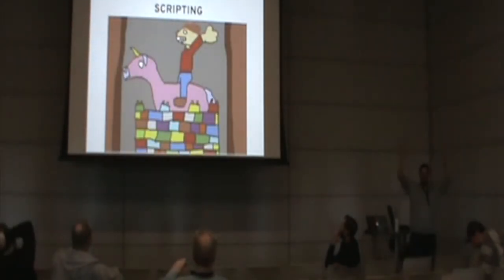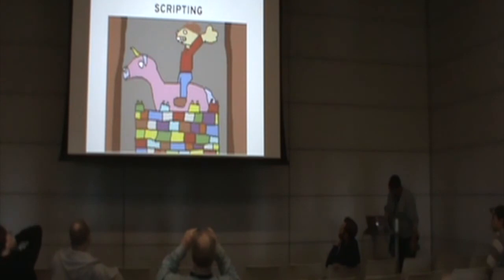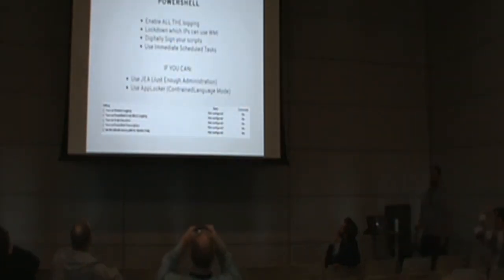Scripting, yay! PowerShell, love PowerShell. I write PowerShell all the time, love it. I have tons of PowerShell tools out there, I just love it. If you ever want to say, hey, let's write PowerShell, I'm like, yes, come on over, please.